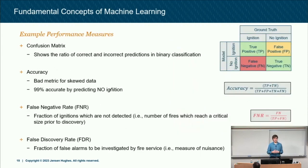Performance metrics, there's lots of these out there. The example I'm showing here is in binary classification. It's probably the easiest to understand. You have a confusion matrix shown in the top right here. All correct predictions are on one of the diagonals. So here, say we're looking at whether you're getting an ignition or not. If it's correct, then it's in one corner. If it's correct, then there's no ignition. It's in the other corner. And then your off diagonals are showing you the errors in your predictions.